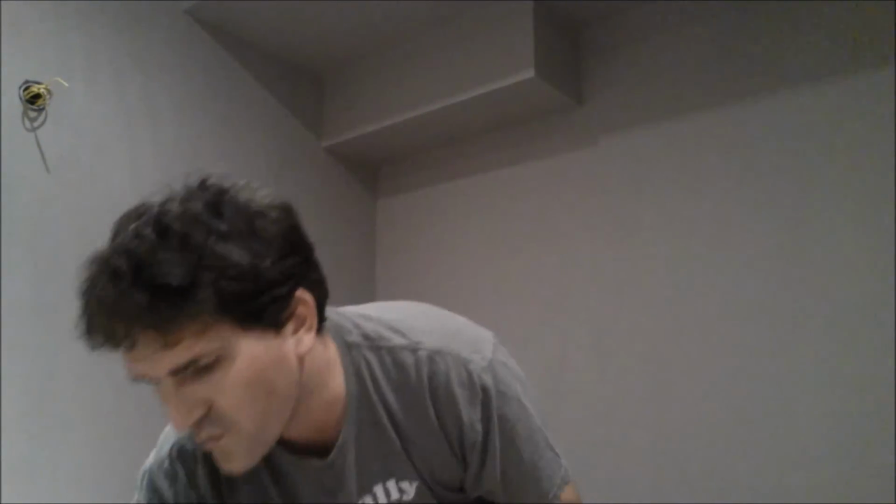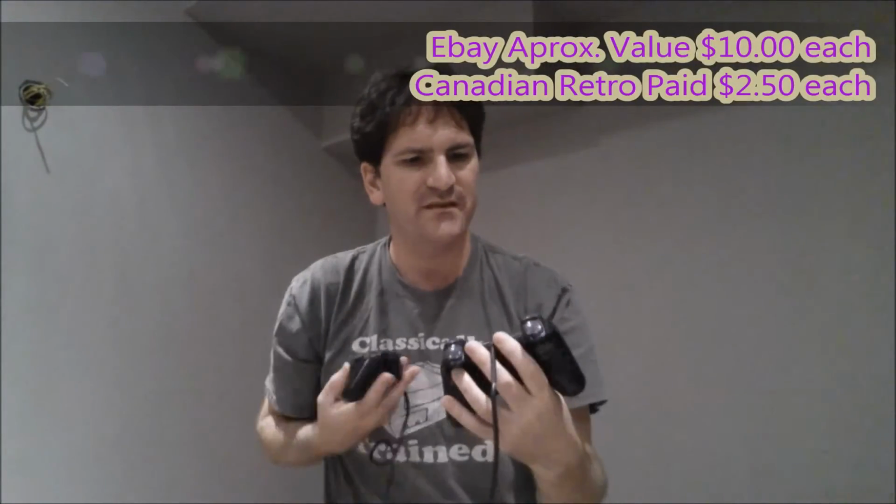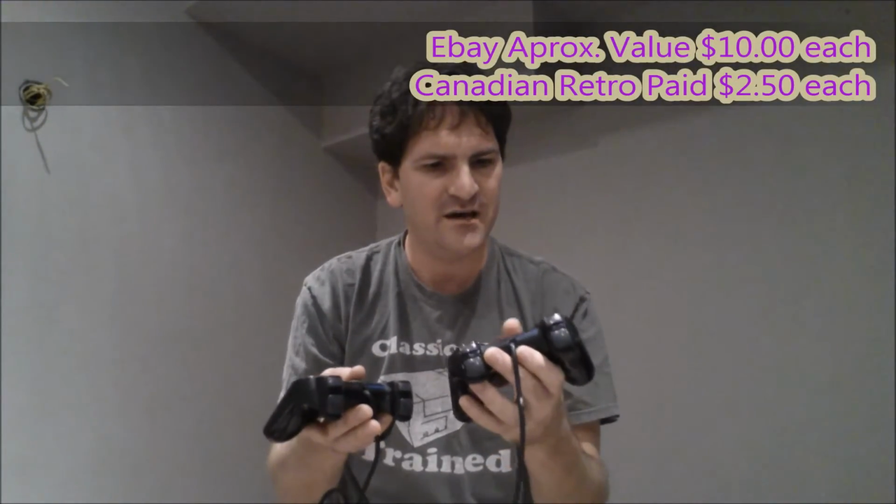But otherwise, I got a few things today, not too bad of deals at all. The first thing I picked up for $5 was two PlayStation 2 controllers. So these are the DualShock 2s. These are pretty disgusting actually, but again, I'll clean them up so it's not too big of a deal. The joysticks and everything are pretty good on them, not too loose or anything like that.